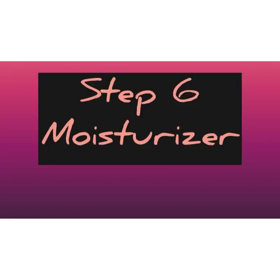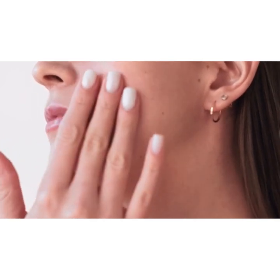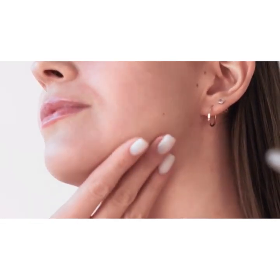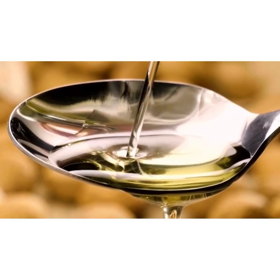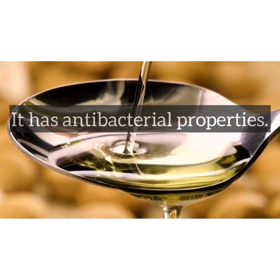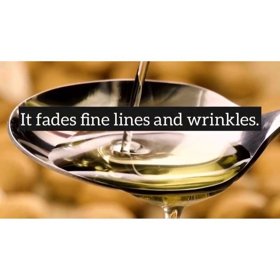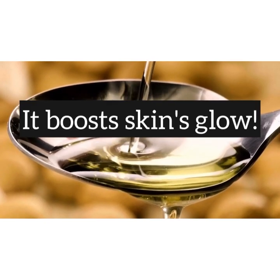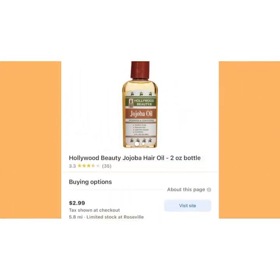Last but definitely not the least, step number 6, an all-natural moisturizing face oil. Trying to find the perfect skin oil or skin cream that fits your skin type is not an easy task. So this is why jojoba oil is my favorite choice for moisturizing my skin. It's great because it has antibacterial properties. It can reduce eczema and fade fine lines and wrinkles. And the best part is that it boosts skin's natural glow. And this 2-ounce size bottle can be purchased at Walmart by Hollywood Beauty just for $2.99.